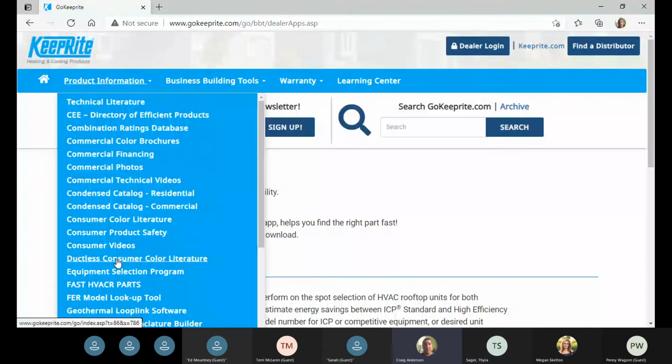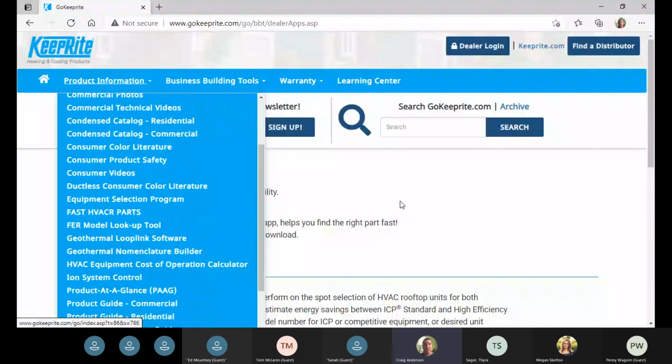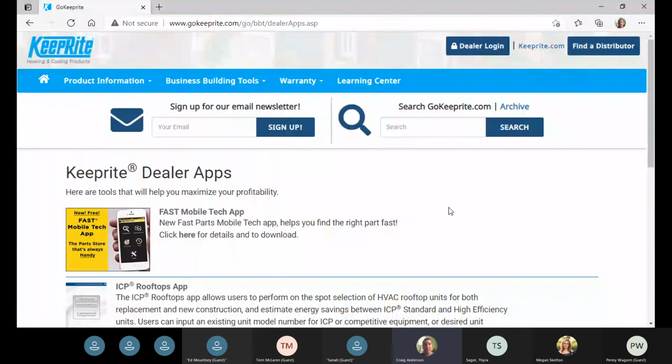And then it'll bring you to keepright.com, which is the other website, which is usually for the customer. This one is mainly for us. Keepright.com is just for the customer, but you can access that website from here as well. So it's a great website for yourselves in the office for literature, anything you need, technical specs. If you lose a manual, you can print it off this site as well.